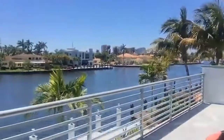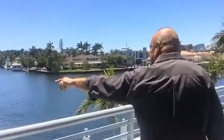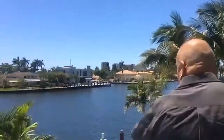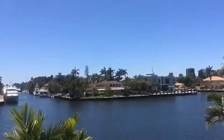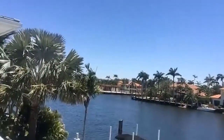Homes that used to sell for $1 million, $2 million are now up in the $7 million range. We're one of the first to do this here on Sunrise Key, and now there are 7 houses being built here. And most notably, right across the waterway here, there's one going up that is a spec home that is going on the market for $17 million.